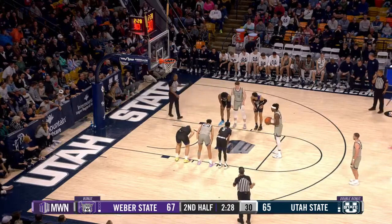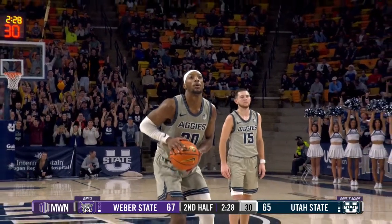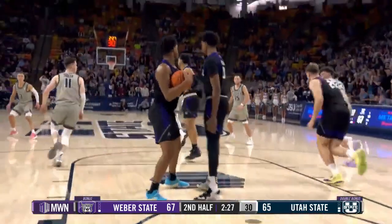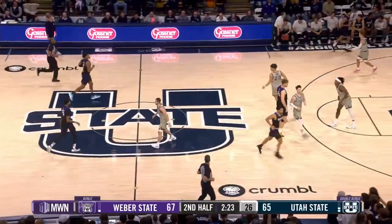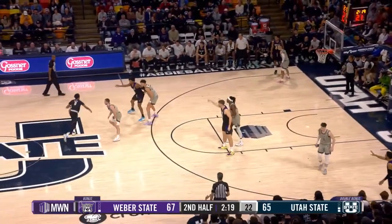One more free throw coming up for Dan Akin. Bends the knees, takes the shot, misses it off the front of the iron. Some missed opportunities from the free throw line here for Utah State, who were so great in the first half. It's a 2-point game, 67-65.